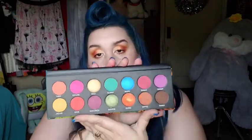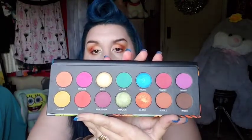So the next one I picked was C Color Cosmetics Jungle Fever. This is a really bright palette, and it's another rainbow palette I've been using quite a bit. It's got a lot of pretty colors in it. The orange in this one is gorgeous. So is this blue shimmer. There's a really pretty eggplant. Here's the apricot. And then a really pretty green. And then this one's just gorgeous.